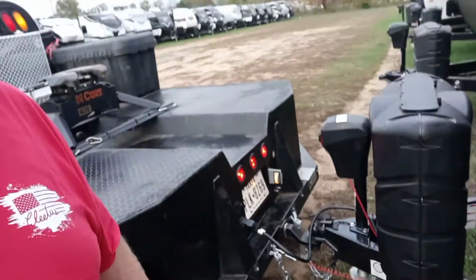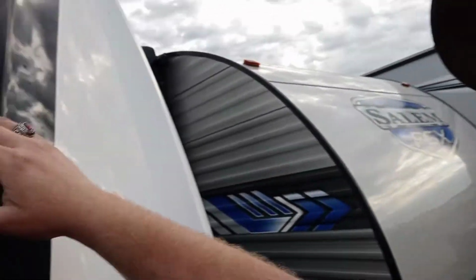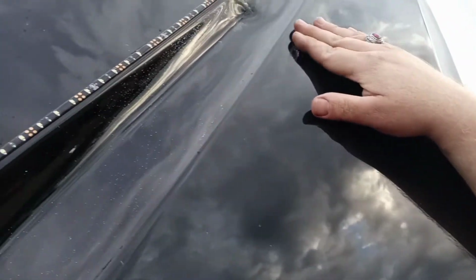Well, it's only been about 10 minutes. We're all hooked up. She's all good to go. Made sure all the lights work all the way around. Got my license plate on. Made sure I didn't miss anything damage-wise. Didn't really see anything. I mean, there's a little smudge of some sort of adhesive right here.